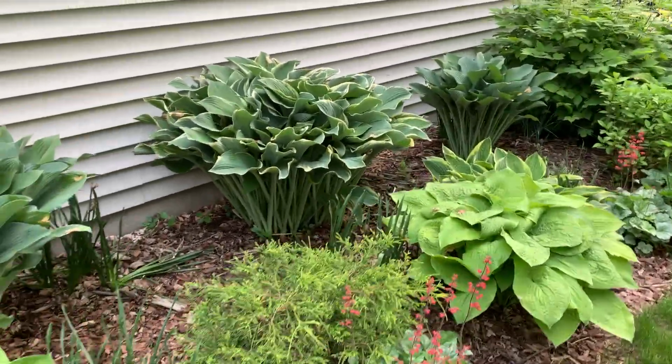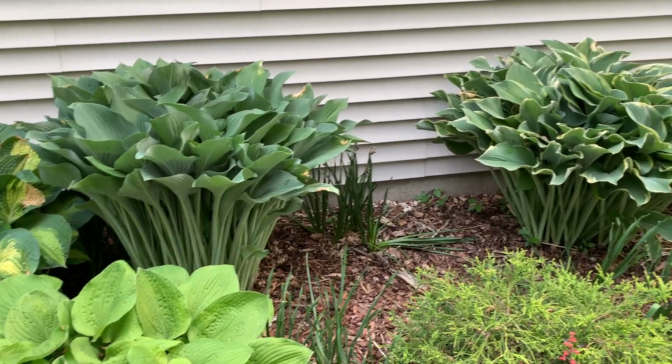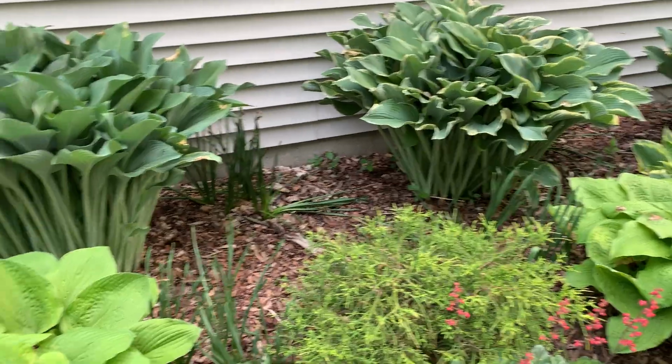Look at these hostas here. Oh, I love that.